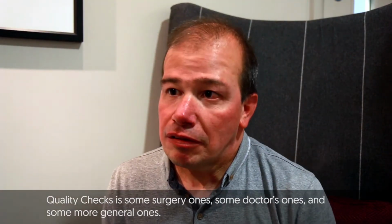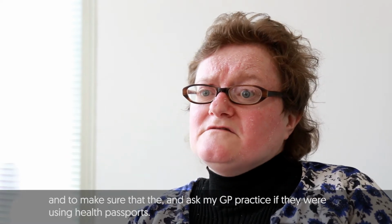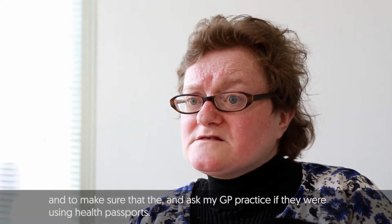Quality checks are some surgery ones, some doctors ones, and some more general ones. It's done by people with learning disabilities, so they would come into my GP practice and quality check it, and ask my GP practice if they were using health passports.